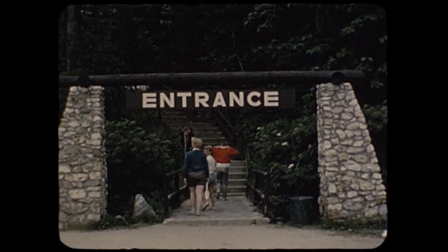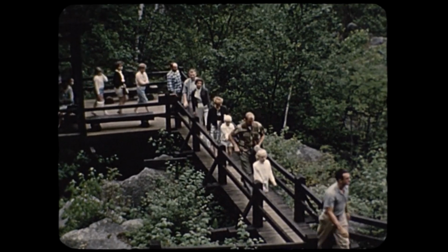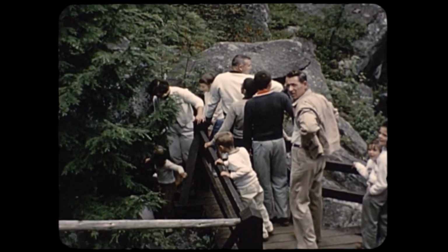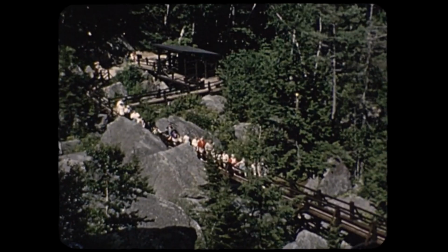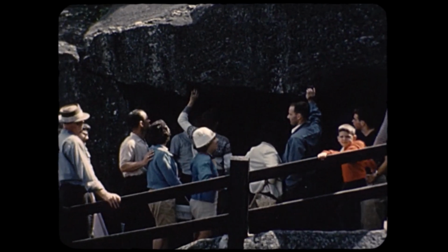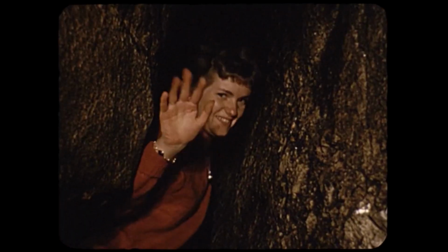So back in 1922, a family lived on property and came across the caves, and they were amazed by that, so they started selling tours, and people would come up from Boston on the train, and more people wanted to come and see it, and so they started expanding. They started building the boardwalks and adding to all the caves. And generations of families have now come year over year.